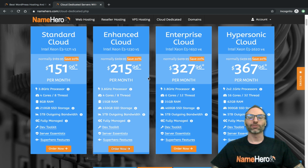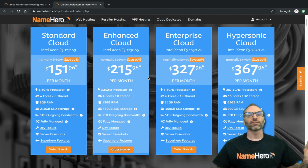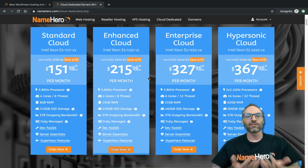We're having a great special because we just launched these recently. At NameHero, we have hosting for every single site out there. We've handled some sites with millions of visitors a day, but how we handled that for a long time was custom requests. But we began getting so many custom requests for dedicated, we released these 4 dedicated packages.